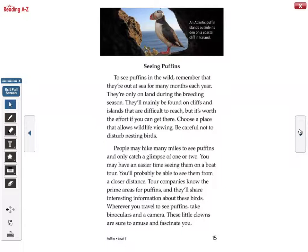Choose a place that allows wildlife viewing. Be careful not to disturb nesting birds. People may hike many miles to see puffins and only catch a glimpse of one or two. You may have an easier time seeing them on a boat tour. You'll probably be able to see them from a closer distance.